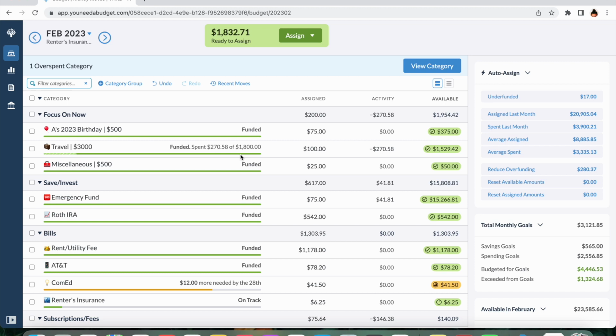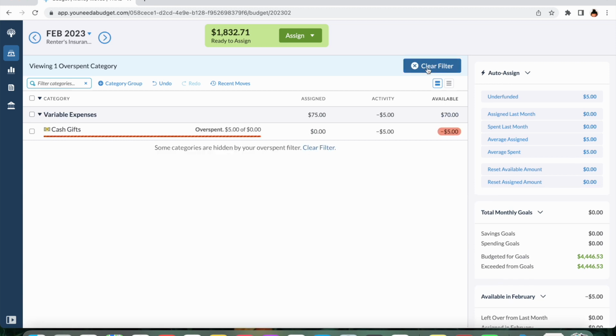But anyways, let's go ahead and get into the budget with me. We have $1,832.71 to budget. And we're starting in February this month because I have to, one, cover overspending, and two, I'll go over this in just a second. But let's start by covering the overspending.